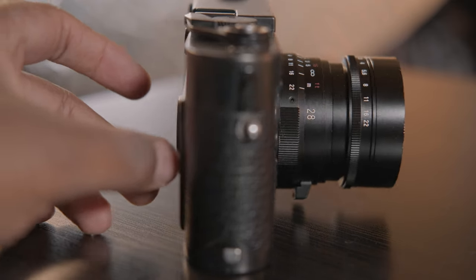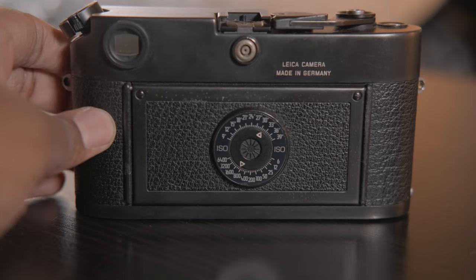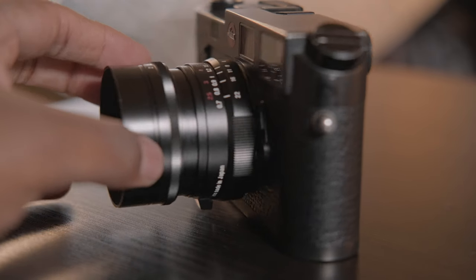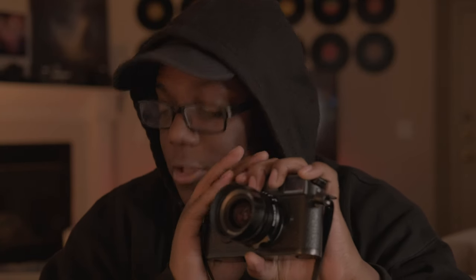So if you have a favorite camera, just don't ever sell it. Hold on to it, shoot it, carry it around with you everywhere, take it with you on your family vacations and whatnot. Even if you're not shooting a lot with it, just take it out every once in a while and run a roll through it. I absolutely love this camera. It's one of the best cameras I've ever used, if not the best camera I've ever used.